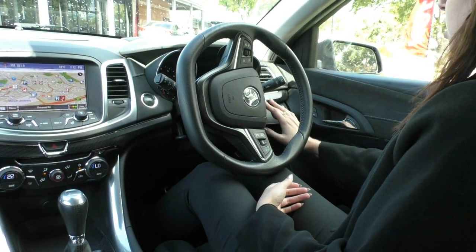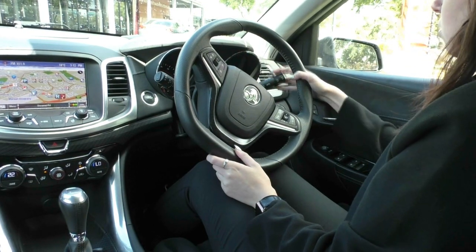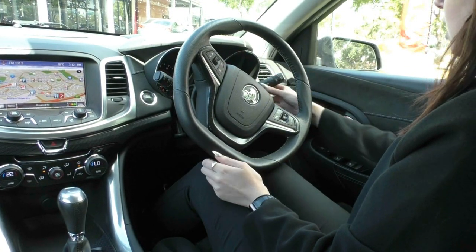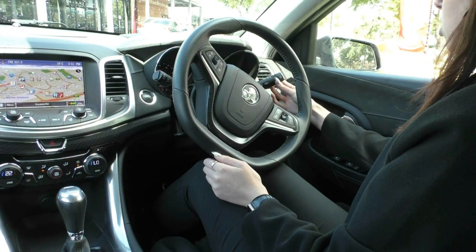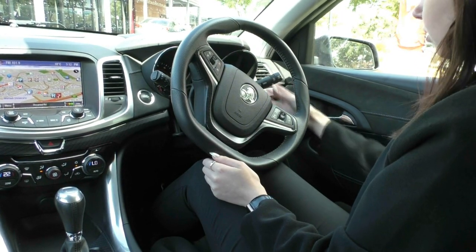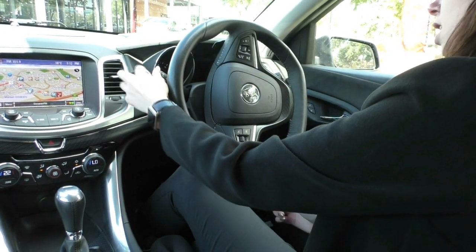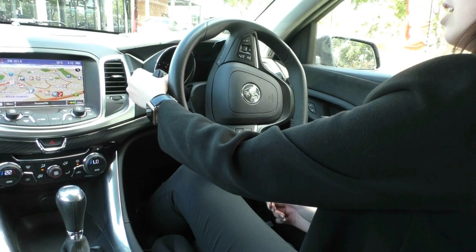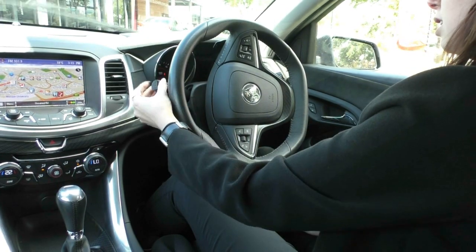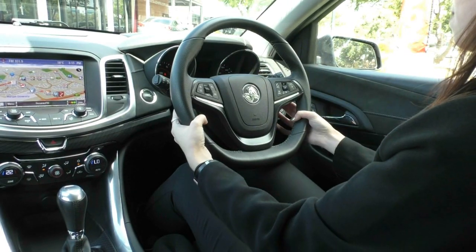Looking through as well while we're here onto our stalk on the right hand side, you do have both of your indicators there as well, and you can also cycle through what you're seeing on your center screen in your cluster. Now on the other side here, you do have your wipers for front and rear on the left hand stalk.